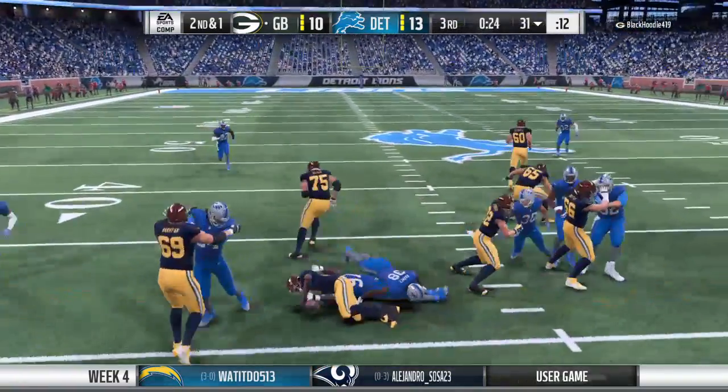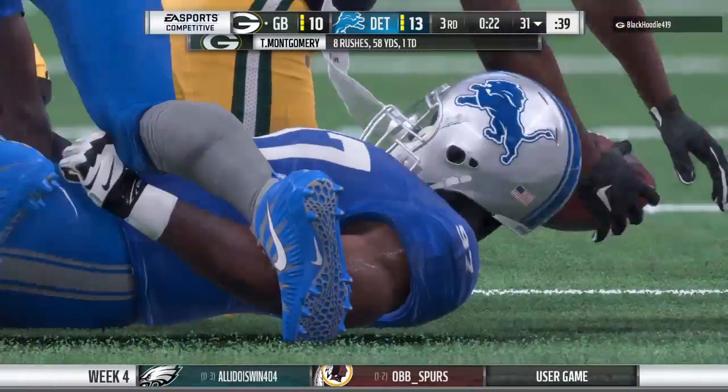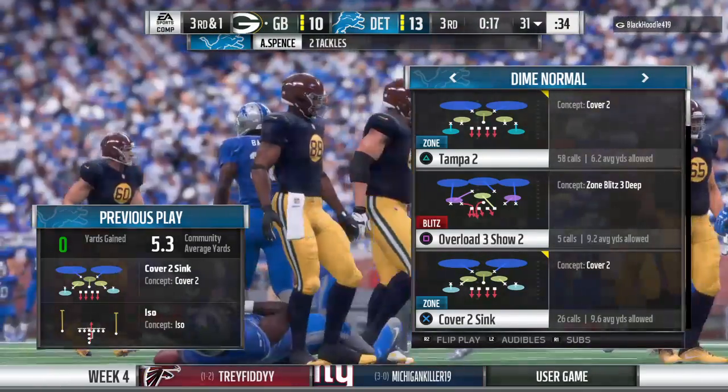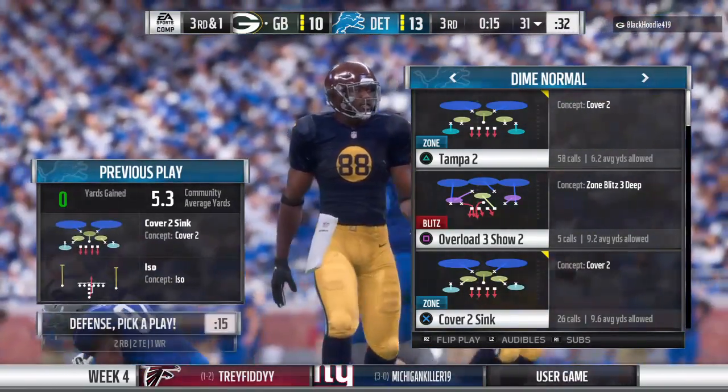Rodgers hands to Montgomery. And he is swallowed up right at the line of scrimmage. Not enough there for a first. No gain, as a matter of fact. And it leaves them at 3rd and 1.